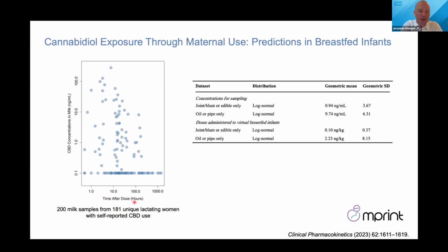We looked at the distribution of these concentrations depending upon the use method for CBD in the individuals. That would include a joint, blunt, or edible, or oil or pipe, which tends to lead to higher exposures in maternal plasma and subsequently in breast milk. And so this, in terms of the doses administered to virtual infants, and I'll describe some of that modeling in just a bit, are going to be higher based upon ingestion through a joint or blunt or edible or oil or pipe.